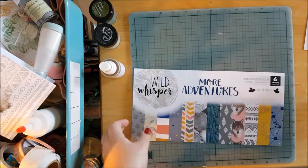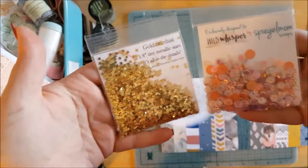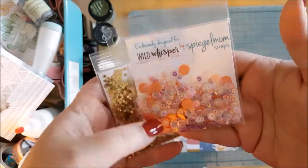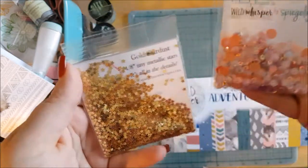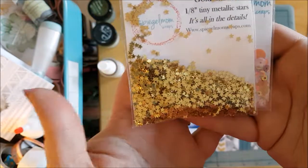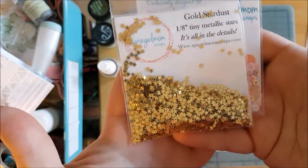And then to finish off my kit for the month, I also grabbed some sequins. So these are exclusive to Wild Whisper. They go with their Sweater Weather collection by Spiegel Mom Scraps. And then her little metallic stars because, well, they're just gorgeous. So how could you not?